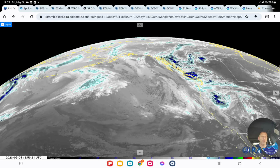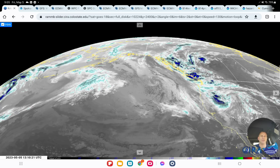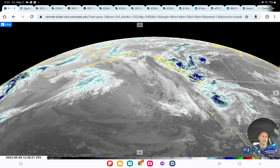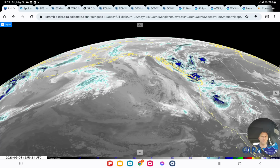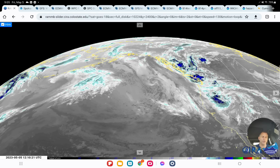Today is May 5th, and right now we're looking at the satellite imagery. You guys may wonder where I am. I am the passenger in a car right now. We're heading towards the Oklahoma border. We're going on into Kansas today to chase some storms out here across the Great Plains.